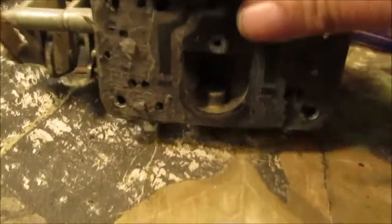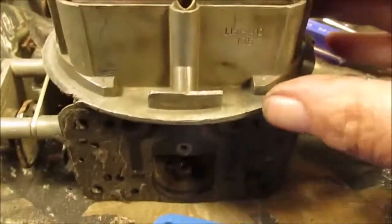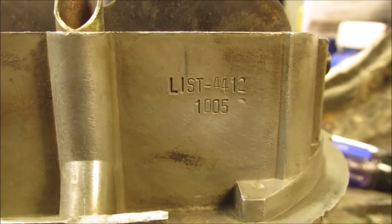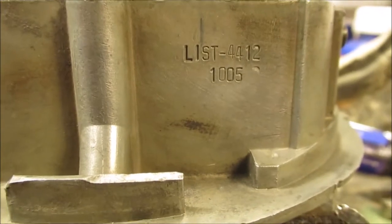We still got to do the front of this. Nasty, huh? It's been on there forever. This is how they got the part numbers from this number right here. There's so many models of these, so stay tuned.